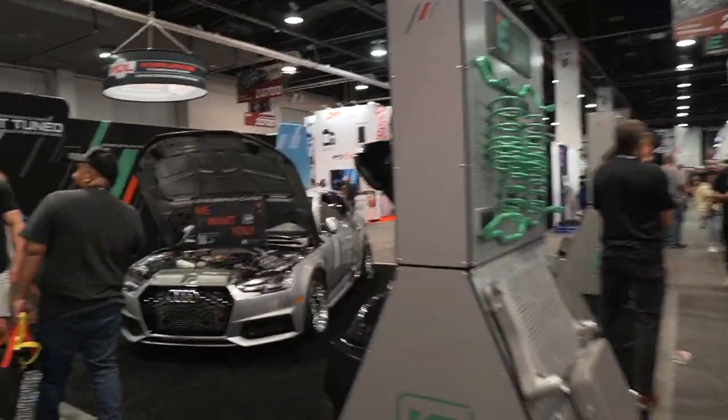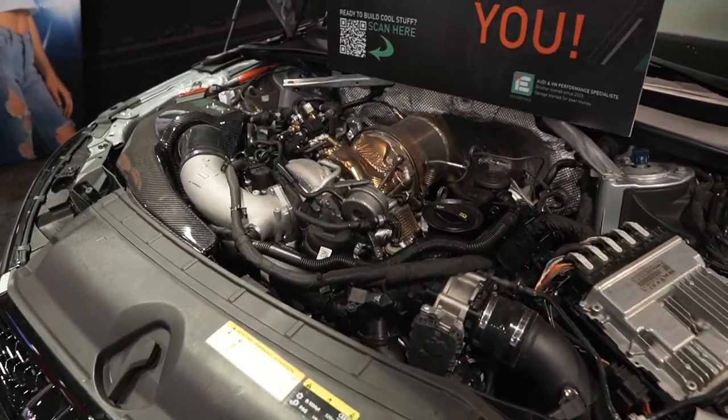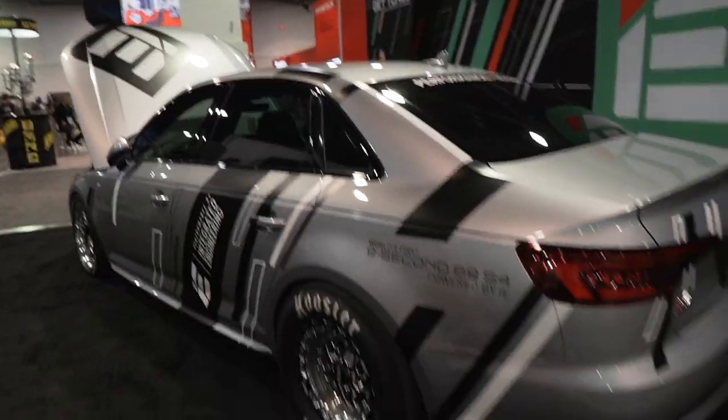For some of you Audi fans, you guys would know who Integrated Engineering is. S4. Stage. You guys already know what this is built for.